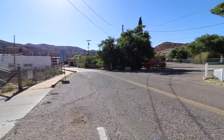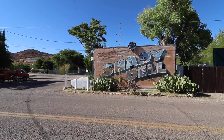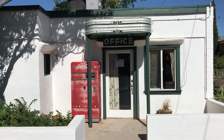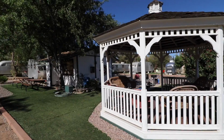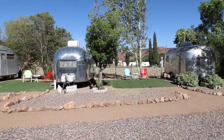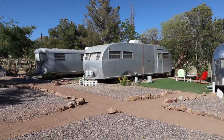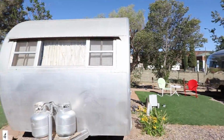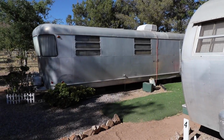Earlier today, I was out roaming the town, but now it's time to hotel and sleep well in the world-famous Shady Dell. First of all, look at that old office, very retro, and that's gonna be the theme. I guess technically you could call this a trailer park, but it's unlike any other trailer park I've ever seen, because here at the Shady Dell, the trailers stay and the guests come and go. That's right, this entire 13-acre spread is filled with vintage trailers, and you can actually spend the night in them, like this old Airstream here.